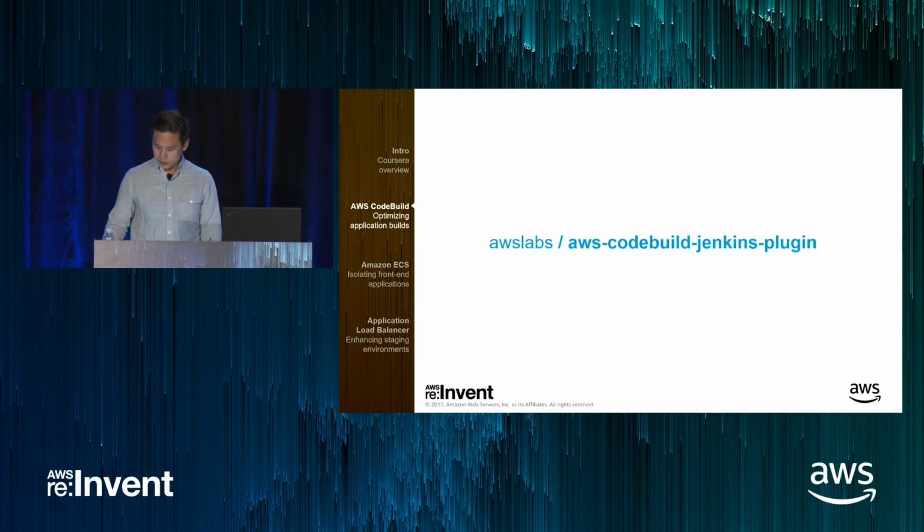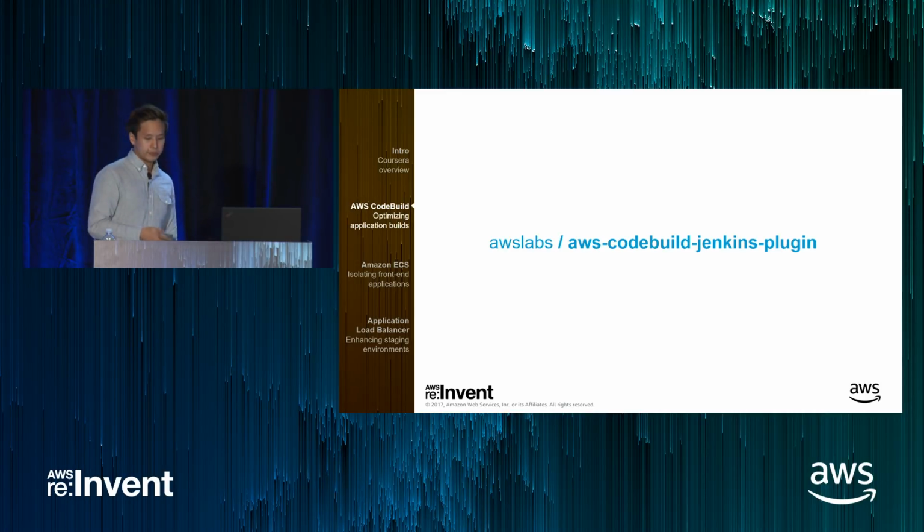The last thing that I wanted to mention was that there is an AWS CodeBuild Jenkins plugin. So if your thought is CodeBuild sounds great, but it might be a lot of work to move off Jenkins, you can actually now, using this plugin, use CodeBuild to work through your build queue on Jenkins. So I definitely recommend checking that out.